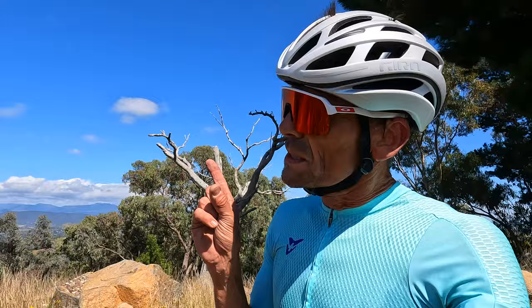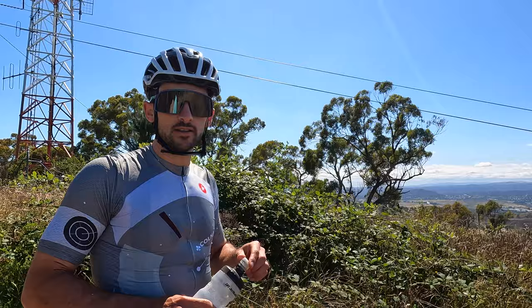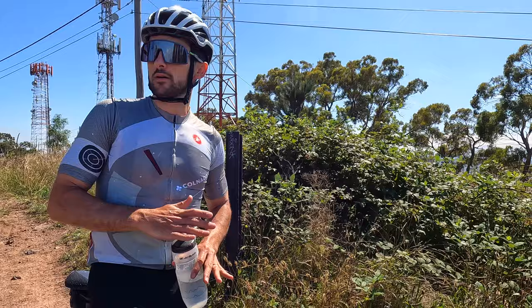Where the hell are we? So this is the top of Isaac's Ridge. And we're looking out now towards the Brindabellas, which is beautiful.